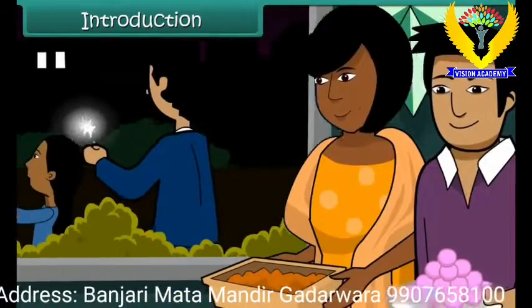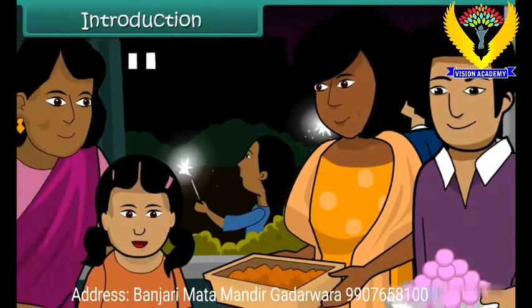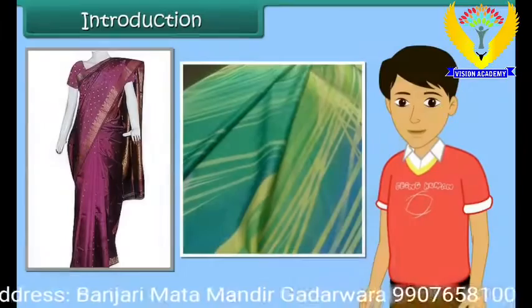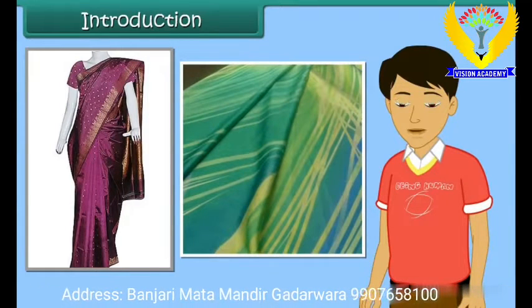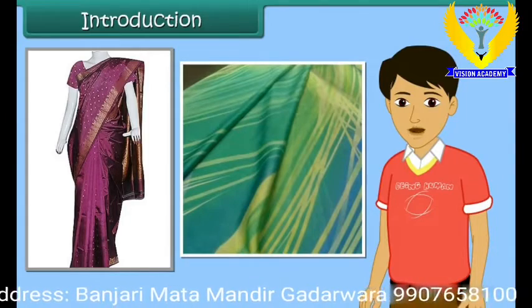Be it Diwali, Dasara, or Durga Puja, or a betrothal, wedding, or arrival of a new member in the family, silk adds grace to the occasion. In this lesson, we will learn about the characteristics and types of silks and also understand how the silk fabric is obtained from silkworms.